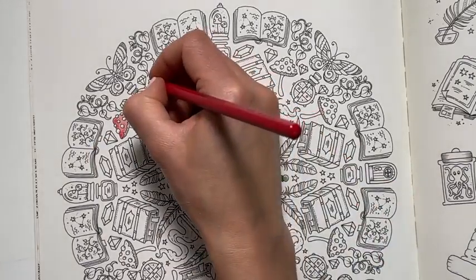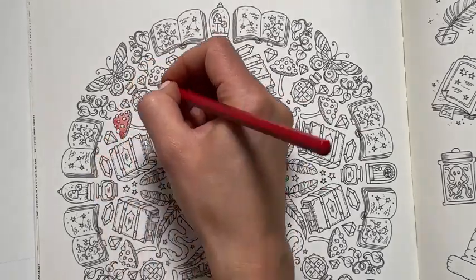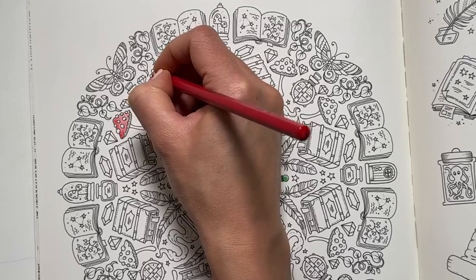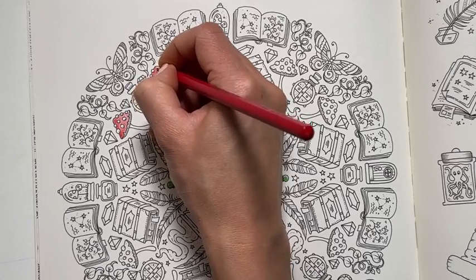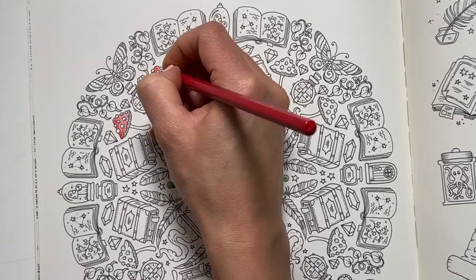And then what I'm doing is pushing hard on this side, the left, and easing off the pressure towards the middle and to the right. I think that just gives it the idea of, you know, being darker on one side and paler on the other. Makes it look not 3D, but less flat.